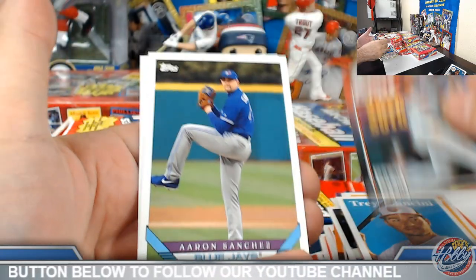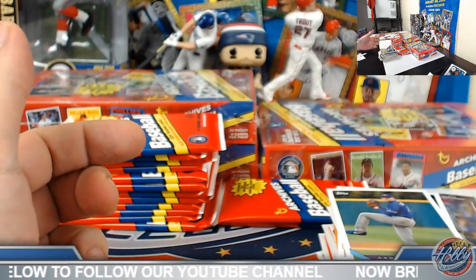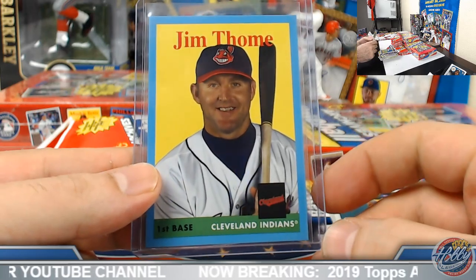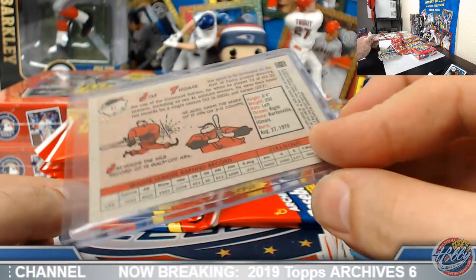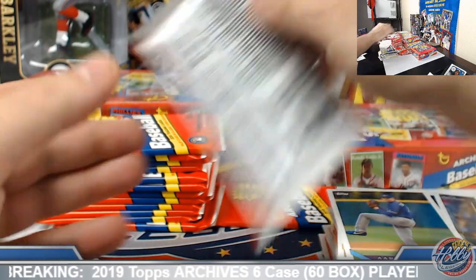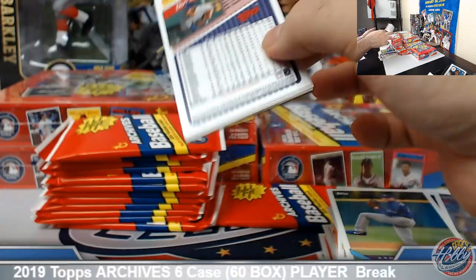Juan Soto, Topps Magazine. I was about to say, too, he's such a good coach. It's good listening to him on MLB Network. I think he's going to make a great hitting instructor, a great hitting coach. Gets the opportunity there.